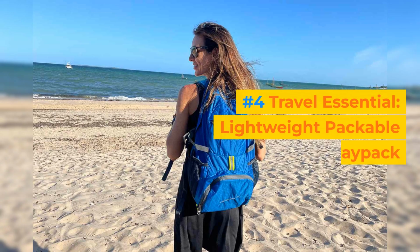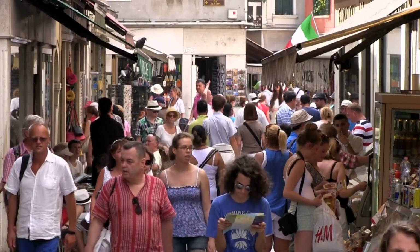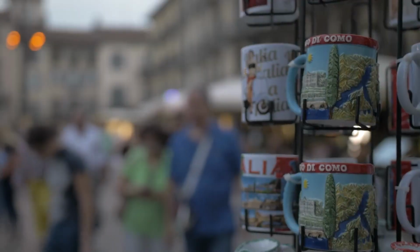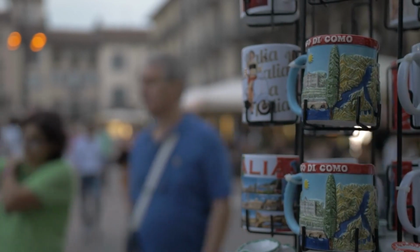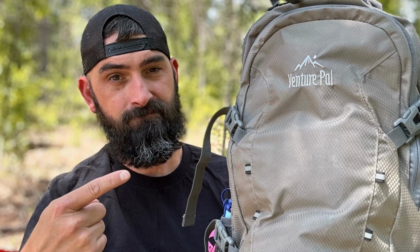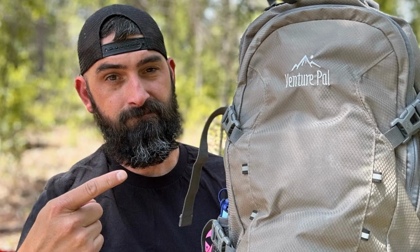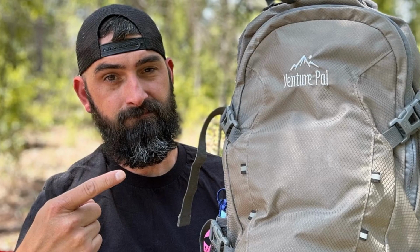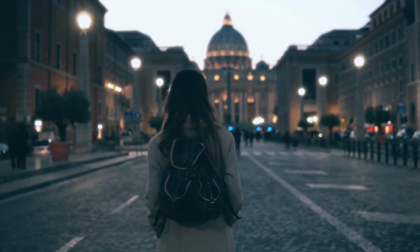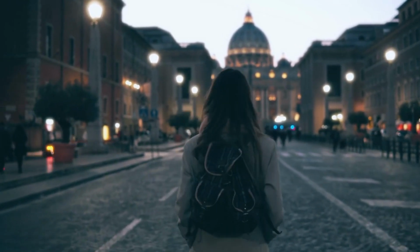Number 4 travel essential, lightweight packable day pack. Picture this: you're exploring a vibrant city, and suddenly you stumble upon a local market filled with treasures. You want to buy souvenirs, snacks, and maybe even a new outfit. But where do you put all these goodies without lugging around your heavy backpack? That's where a lightweight packable day pack comes to the rescue. This convenient bag folds into a small pouch, making it easy to carry when not in use. When you need extra storage space, simply unfold it, and voila! You have a spacious day pack to hold all your newfound treasures.